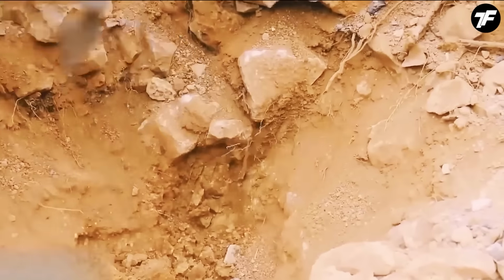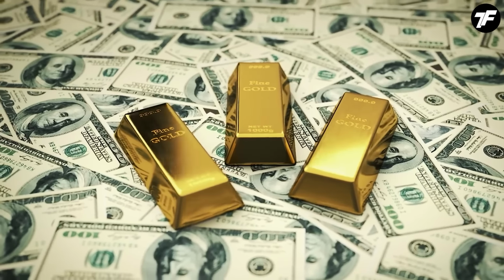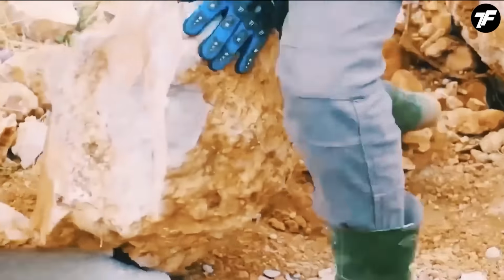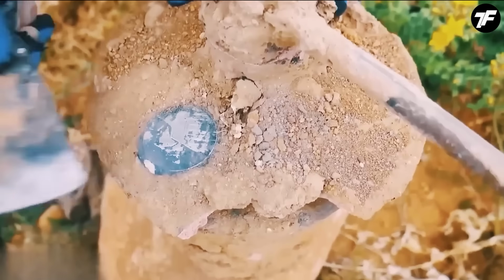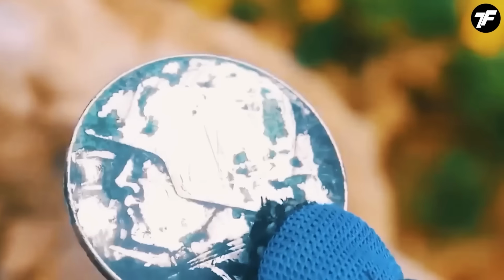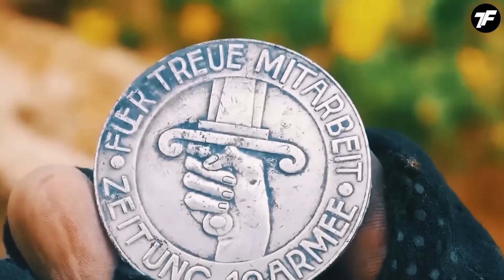History starts to come alive when the metal detector goes off and you really catch gold. Just like this lucky person who dug up a centuries-old artifact. Inside it, there was a rare German silver medal issued in honor of Kaiser Wilhelm II's speech in the Reichstag in the year 1914.